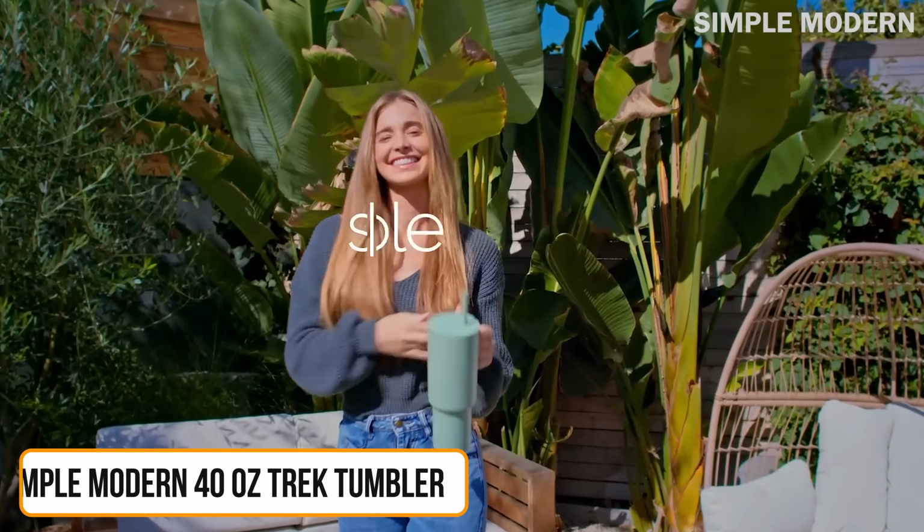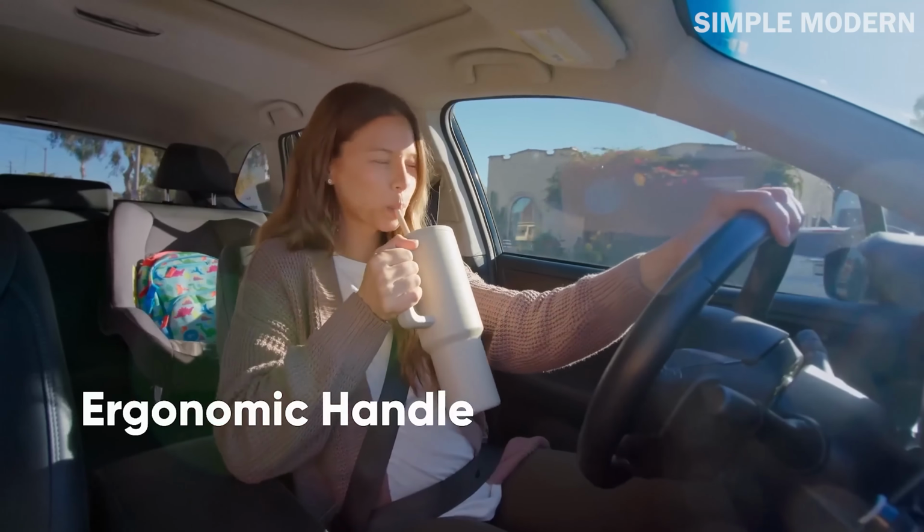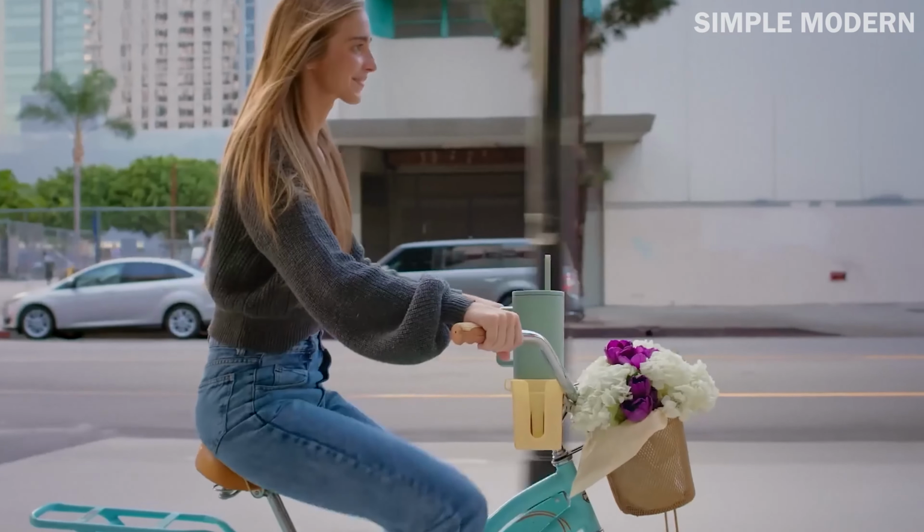Now let's talk about those big, adventure-ready tumblers that are a hybrid between Quencher volume and YETI toughness. The Simple Modern 40-ounce Trek tumbler, the versatile giant. The Simple Modern 40-ounce Trek tumbler is engineered for people who want a lot of capacity, but also want the creature comforts. A handle, 2 straws, cup holder friendly taper, and a leak-resistant lid.